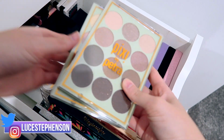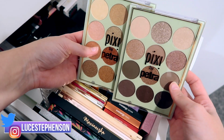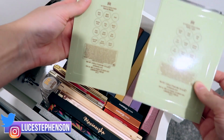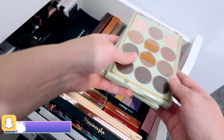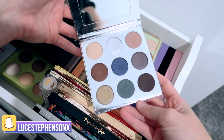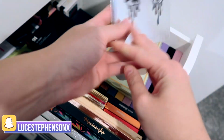And then down the side here we've got two from Pixie, which I definitely need to try. I don't think I've tried these ones yet. We have the Reflect Light and the Natural Beauty palette. The shimmers in this look beautiful. Then we have one from Kylie. This is just a really, really old school one from her collection, like, yeah, 2016.